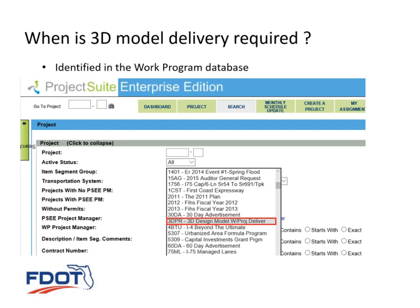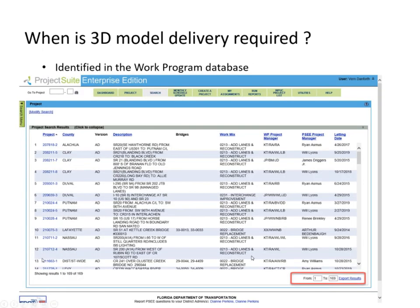Anything that requires cross sections to help you develop some of that information, or a model to help you more accurately generate it, then we would expect that it would be created with a design model, and that if you're creating the model, you should also deliver the model. But currently it is major earthwork projects, any reconstruction projects, those types of projects that have been delivered. This is about a month old, but as you can see, there are currently 169 projects statewide in the work program database that are identified for 3D delivery.